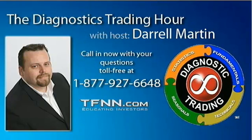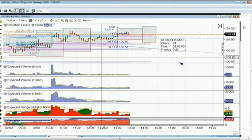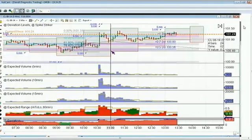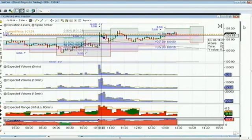All right, folks, we're going back here to the Diagnostic Trading Hour. So let's talk about some of the spike strikers and putting all the pieces together, and how those, like the in the monies, did and the out of the monies didn't work this time around. And then both of them had valid ticks where it did actually trigger the entry.